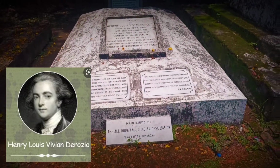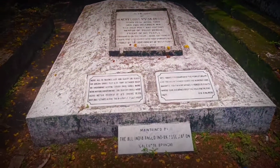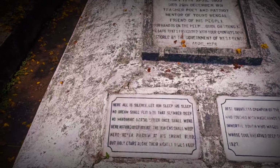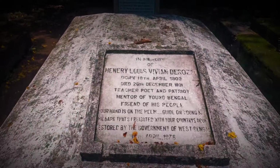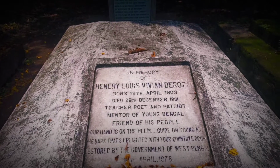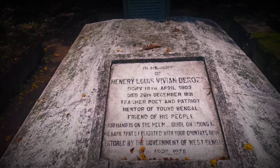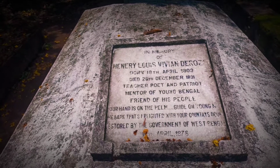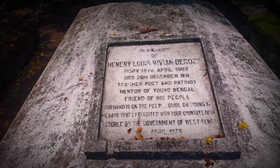So that's his grave. This is the grave of Henry Louis Vivian de Rosario. This is maintained by the Anglo-Indian Association, and there are a few of his writings here. That's his tombstone: in memory of Henry Louis Vivian de Rosario, born 18th April 1809, died on the 26th December 1831. Teacher, poet and patriot, mentor of young Bengal, friend of his people. Our hand is on the helm. Guide on, young... it's a little vague out there. So that's his tombstone.